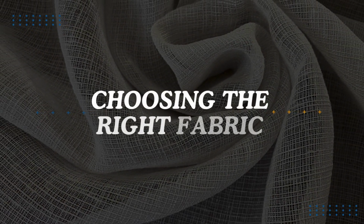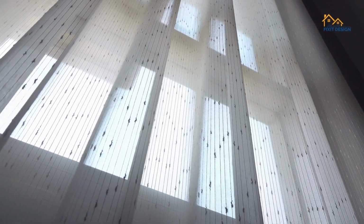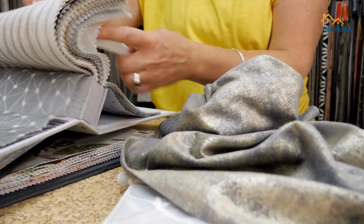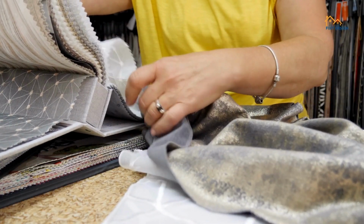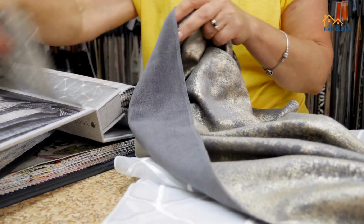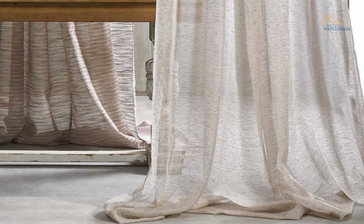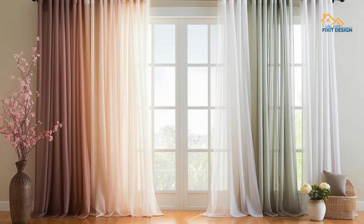2. Choosing the right fabric. The first step in choosing sheer curtains is selecting the right fabric. Sheer curtains come in a range of materials, including linen, cotton, polyester, and voile, each offering its own unique look and feel. Consider the level of privacy you desire, the amount of natural light you want to let in, and the overall aesthetic of your space when choosing the fabric for your sheer curtains.